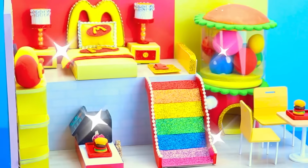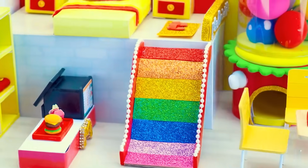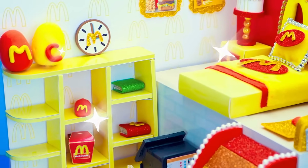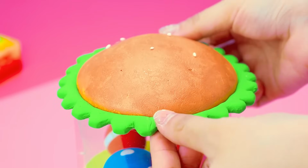Hello everyone, welcome to DA house. Do you like eating McDonald's? I have an idea with McDonald's. Now today, the main part, I would share with you how to make beautiful McDonald's house with mini hamburger vending machine. Hope you like this.